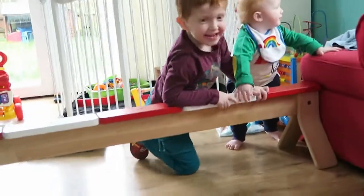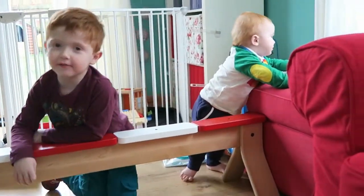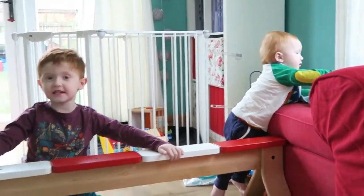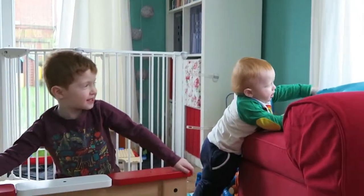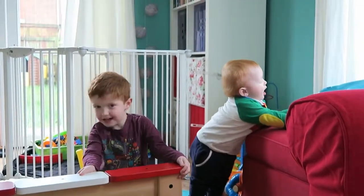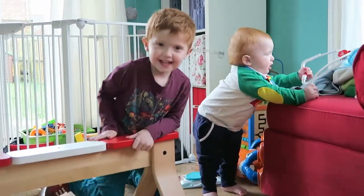So these monkeys are just playing with the balancing bench while Alfie is trying to get stuff over there. A stethoscope. This is a little Dr. Alfie.